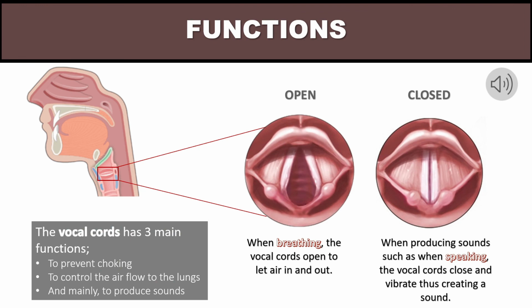What are the functions of the vocal cords? The vocal cords have three main functions. The first is to prevent choking, the next is to control the airflow to the lungs, and lastly and mainly, to produce sounds. When breathing, the vocal cords open to let the air in and out. But when producing sounds, such as when speaking, the vocal cords close and vibrate, thus creating a sound.